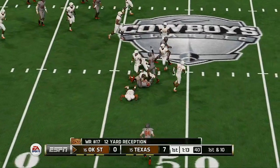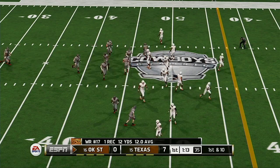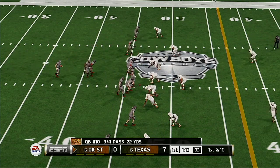Fires out to his receiver. And they make the stop around the 47-yard line. That's a gain of 14 on the play. That makes it first and 10.